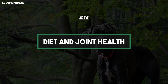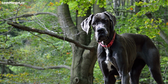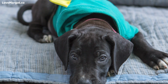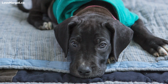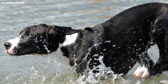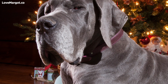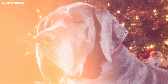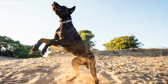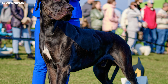Diet and joint health. It's no secret that diet can have a major impact on joint health, and that holds true for dogs as well. Just like humans, dogs need to consume quality, healthy foods in order to maintain strong bones and joints. While high-quality, organic dog food is always the best option, it's not always feasible for pet owners to purchase these types of products on a regular basis. However, there are some simple steps that you can take to ensure that your dog is getting the nutrition they need for optimal joint health.